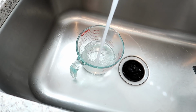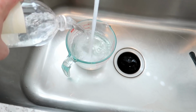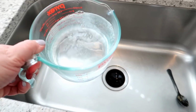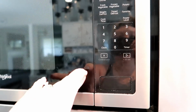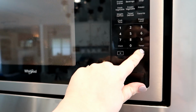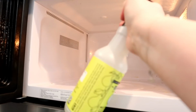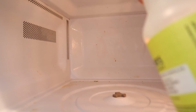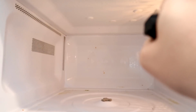I also wanted to tackle my microwave, cleaning that out this weekend. It was long overdue, so I'm putting some water and vinegar in a measuring cup, and then I'm just going to stick this in the microwave and put it on for about 5 minutes. That will make sure that all of the stuck on food and grease comes off so that you can wipe it away easily.